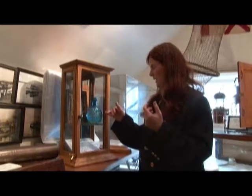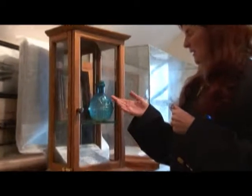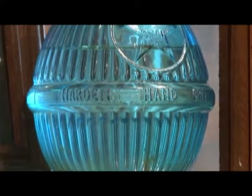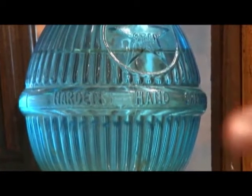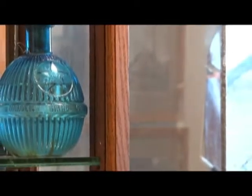And the original ones had tetrachloride, which is really toxic, as the filler inside. And you would throw that at the base of a fire. So you would aim and throw it right at the base to extinguish the fire. Later, they used a saltwater brine solution, which is contained in this bottle.